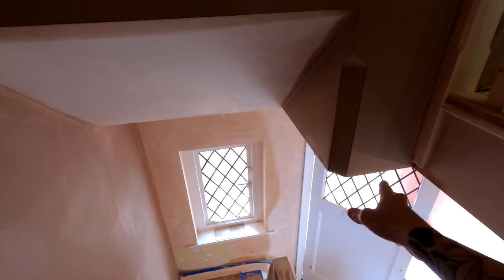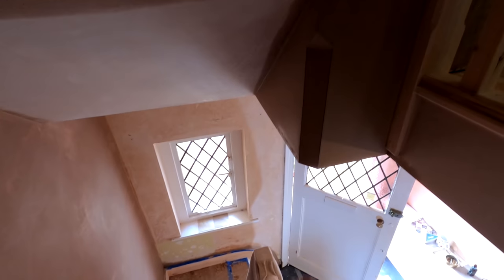Got a nice little detail here again, so we haven't got any sharp edges, so nobody's gonna smack their head or anything like that on there. We've overboarded the ceiling in here and overskimmed that. And then obviously this is the bathroom, which is gonna be ripped out once the shower room is done. Will is just currently upstairs.